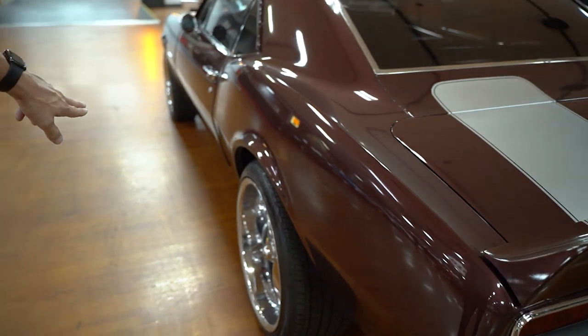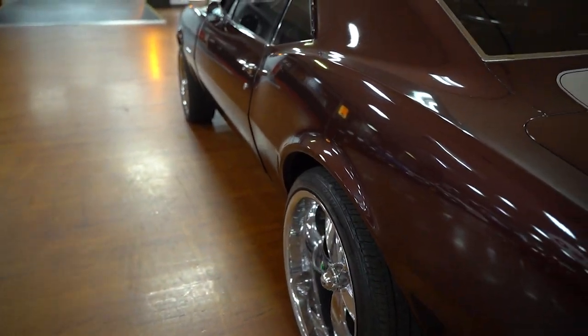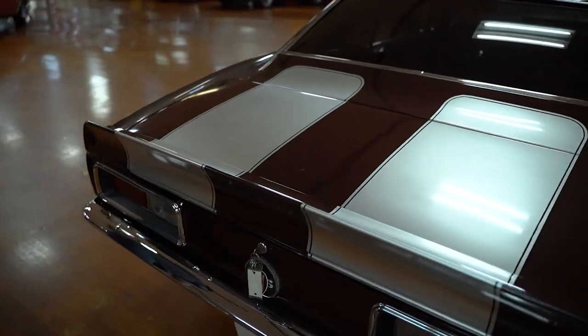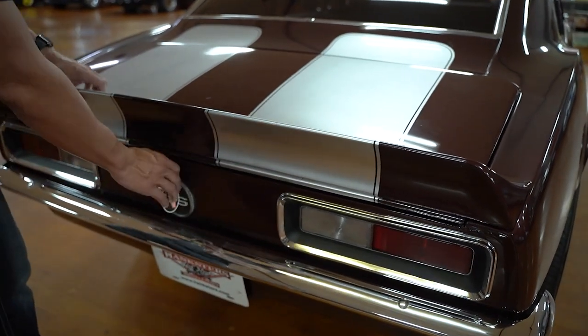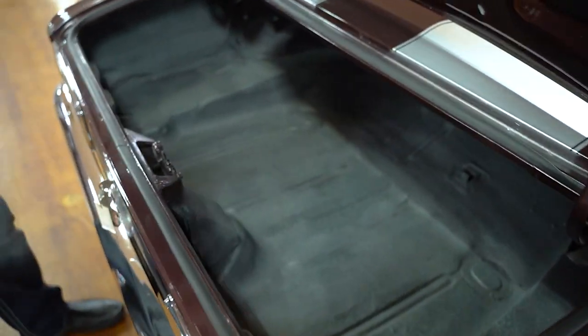As I mentioned earlier, you can see on the driver's side there is a little bit of door gap down at the bottom. Silver stripes continue up over the hood onto the deck lid. Those are in good shape. Chrome on the rear bumper of the car is in great condition. Checking out the trunk. You can see that it's nice and solid.